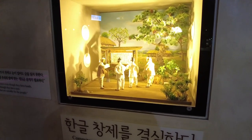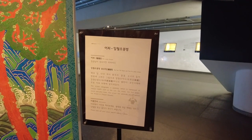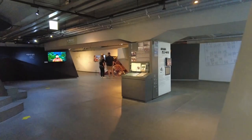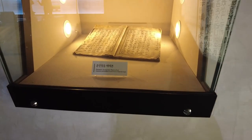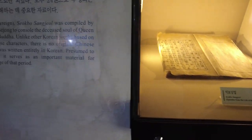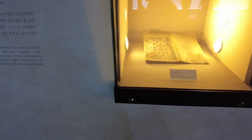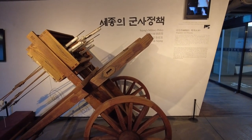Created Hangul. Committed to create the Hangul alphabet. Syempre, nagpa-picture ako dyan. First book. Nice. Arrows pala to. Military policy.